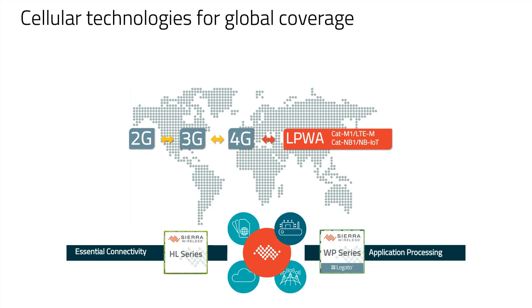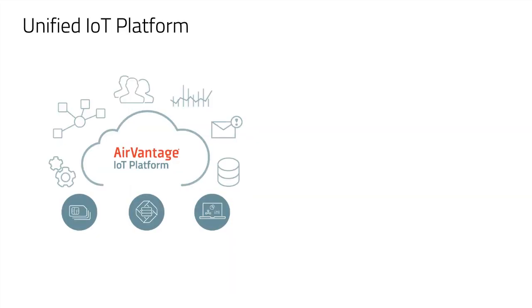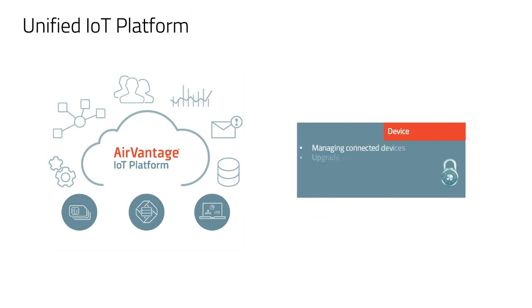But in order to simplify and to streamline the operations of an IoT solution, one of the key aspects is to have a truly unified platform for managing all the different aspects of the IoT solution. You need one platform to manage all your devices, making it possible to update, check the status, reconfigure your devices wherever they are and whatever kind of device it is.